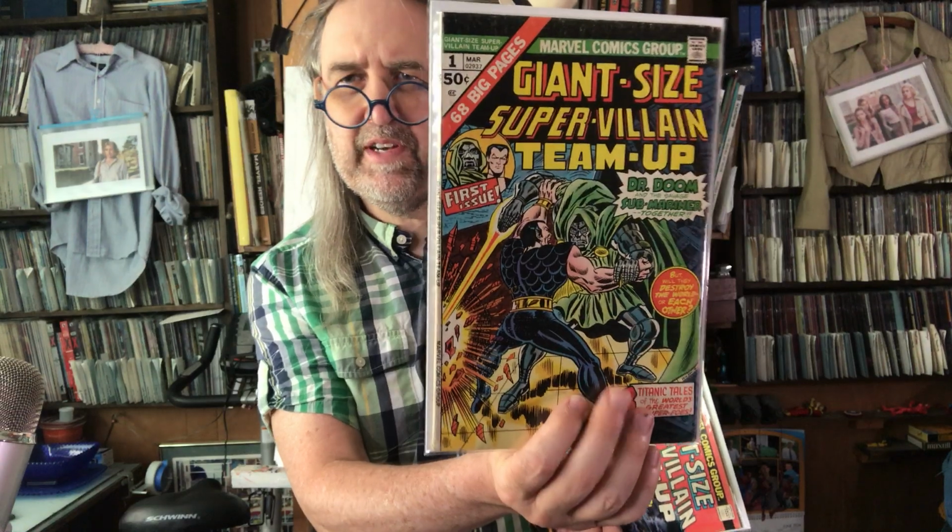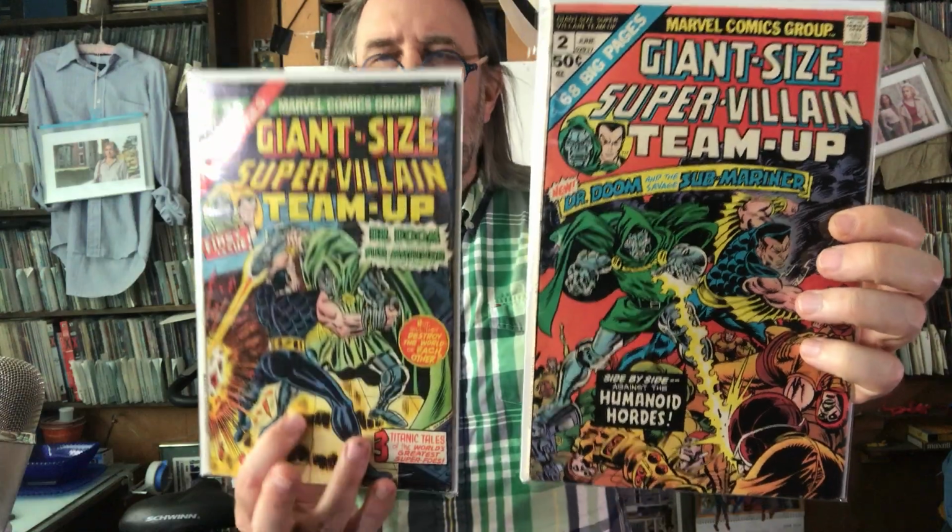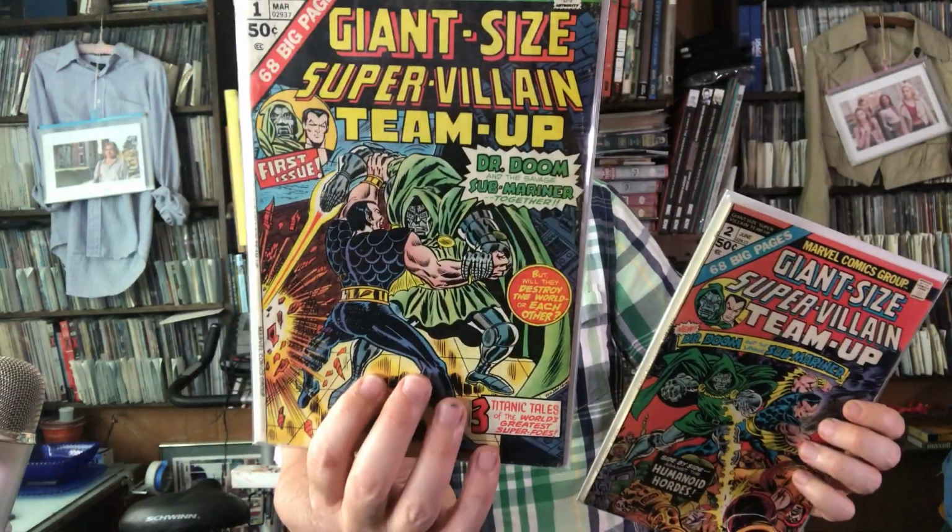And let's see. This was Ron Wilson and Frank Giacoya. Ron Wilson and Frank Giacoya did that one. And this is Gil Kane and Al Milgrom did that one. I looked them both up earlier today. That's Kane and Milgrom. That's Ron Wilson and Frank Giacoya on that one. Actually, I knew there were these and had forgotten probably.